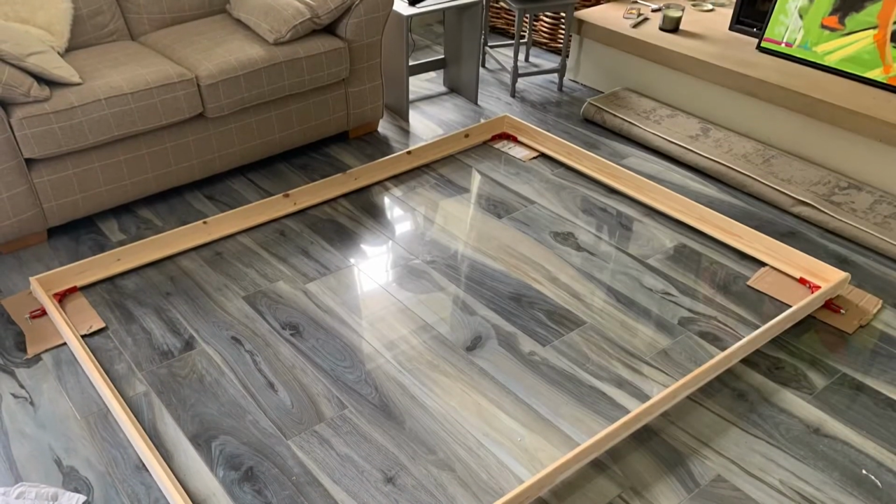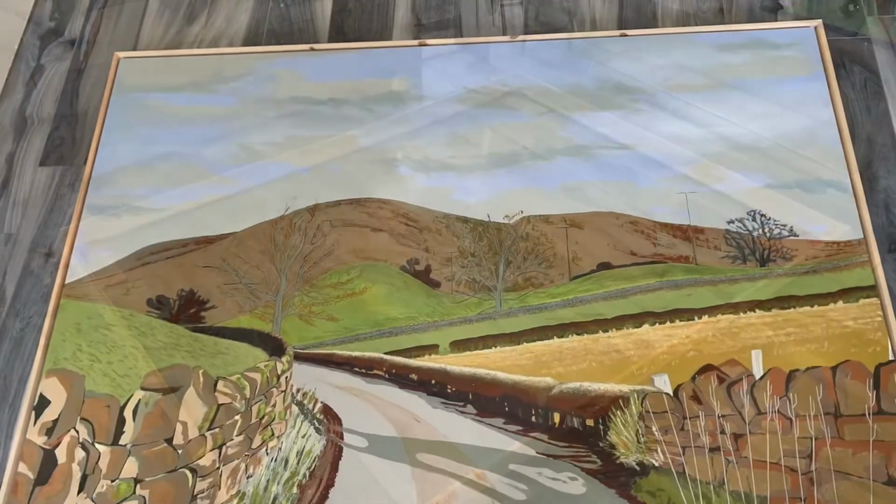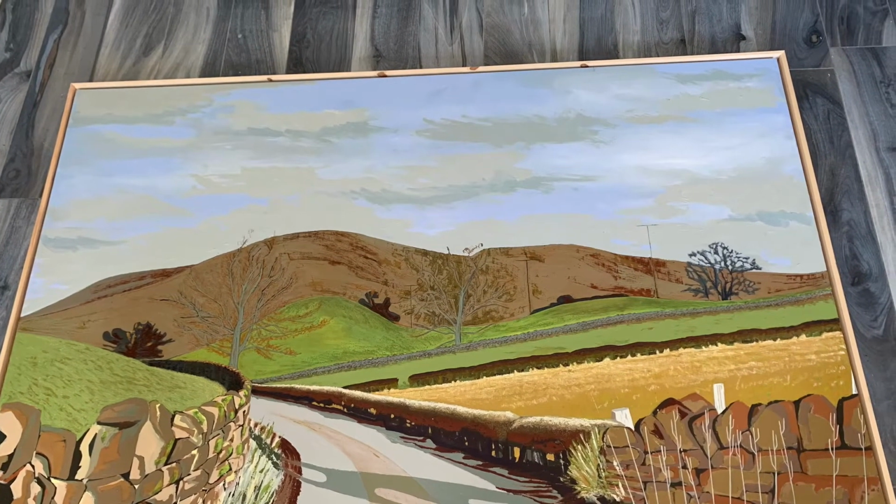Finally, there's also been a little bit of framing needed to be done for an old painting that I did back in 2019, that now we've perfected the framing technique, has come back for framing.